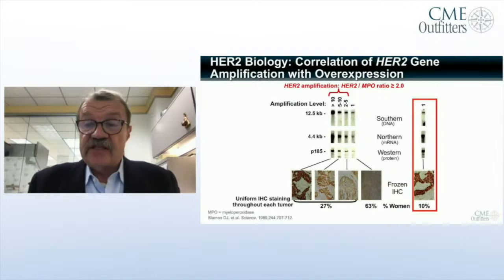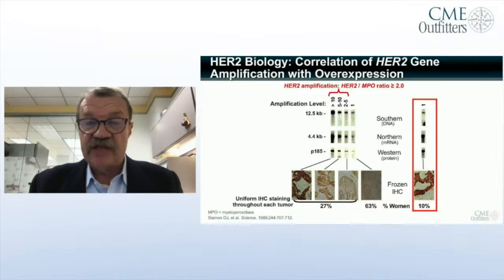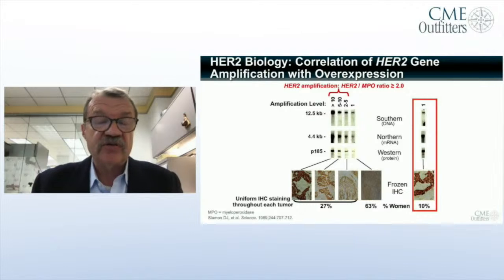So this is a summary slide of data from a study that we did in collaboration with Dennis Slamon quite a few years ago. It was a study of frozen breast cancer samples that were analyzed at the DNA level for HER2 gene amplification by Southern blotting, at the RNA level for HER2 expression by Northern blotting, and the protein product was characterized by both Western immunoblotting and frozen section immunohistochemistry. And this slide demonstrates some of the results of that study.